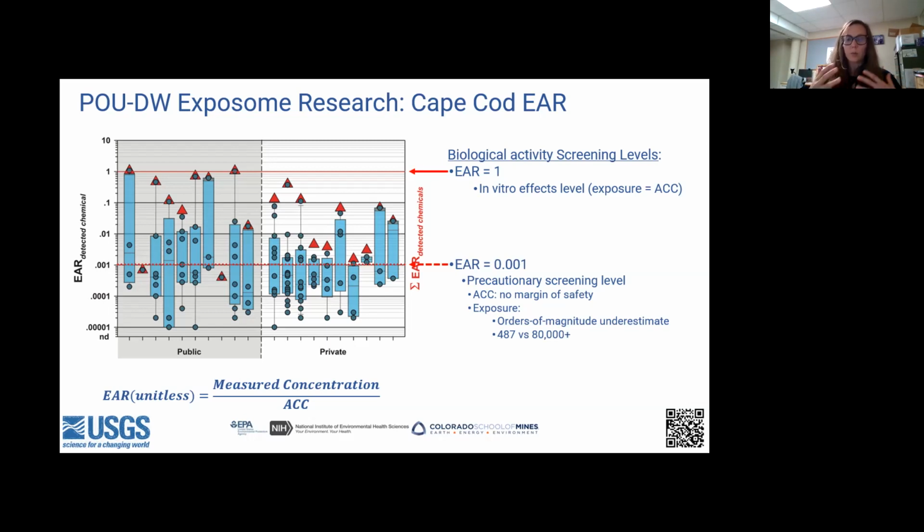And it's also what we consider kind of an underestimate, because again, we only analyze for 487 compounds out of the hundreds of thousands of potential contaminants that are in the environment. And then the EAR assays don't have a full contaminant coverage either, and these are only focused on organics. So when we think about the EAR, it's a really good starting point. It allows us to think in mixture space, but it doesn't bring in the inorganics.